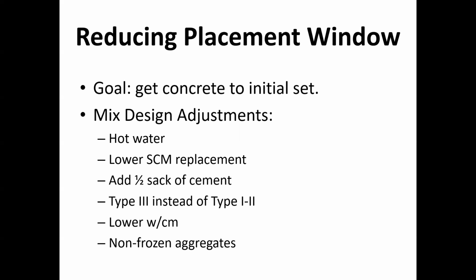Which is pretty expensive, but that's another story. You can also lower the water cement ratio. So if you're at maybe a 0.52, if you lower it to a 0.48, the cement particles are closer together. They're going to react faster, so it's going to get to initial and final set quicker.